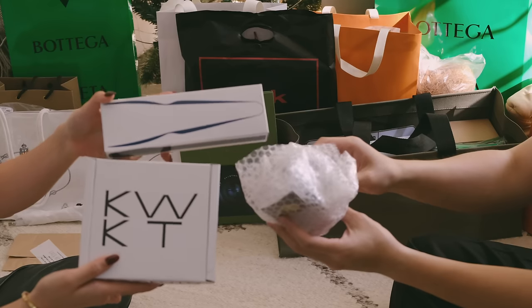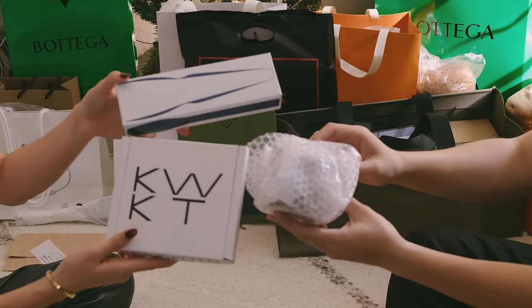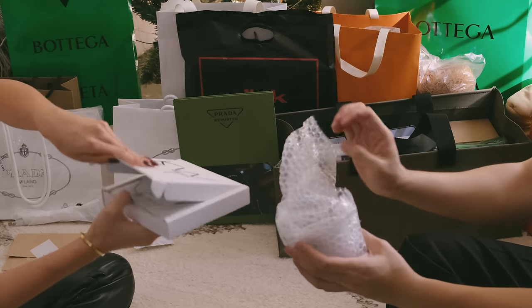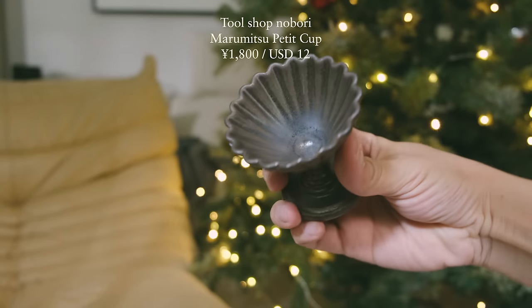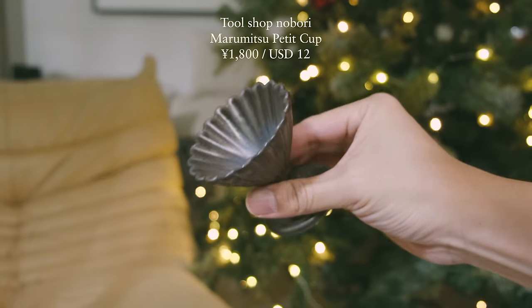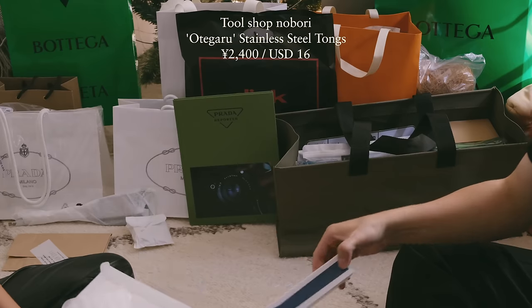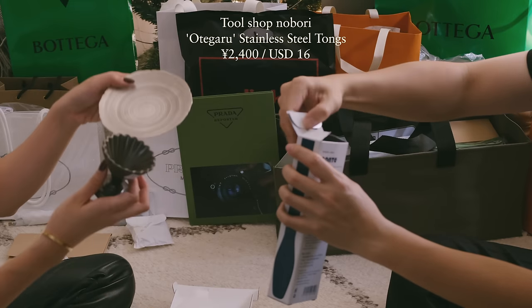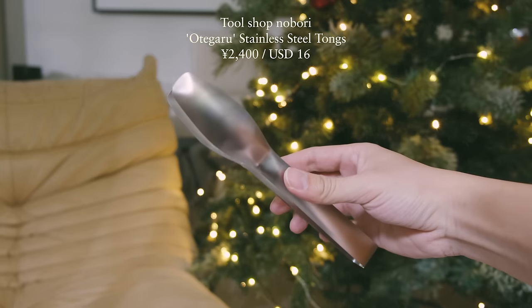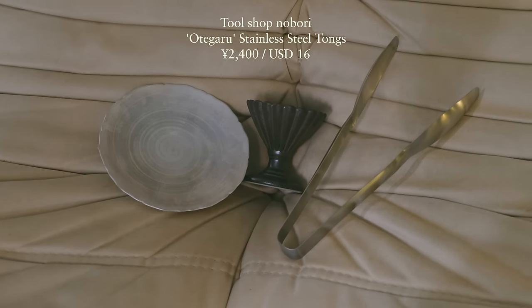These items I bought from Kurame from Tool Shop Nabori. Two of them are ceramics, and then one is a pair of Japanese tongs. I have no idea what this is, but I just love that decorative fluted edge. And then I also bought a silver plate. Then for steak, we got some metal Japanese tongs. I like the shape of this one, so I picked it out. And these are also made in Japan. It's very minimal. I like it.